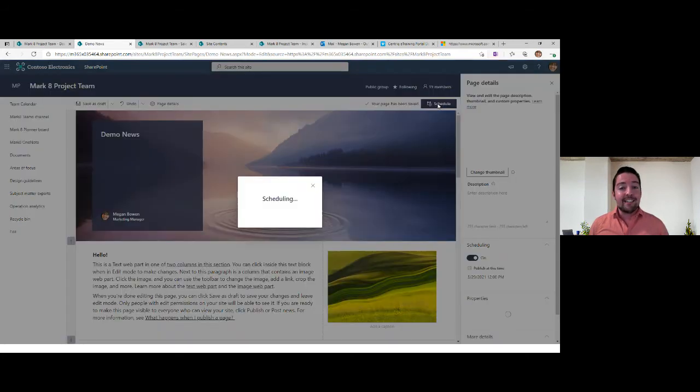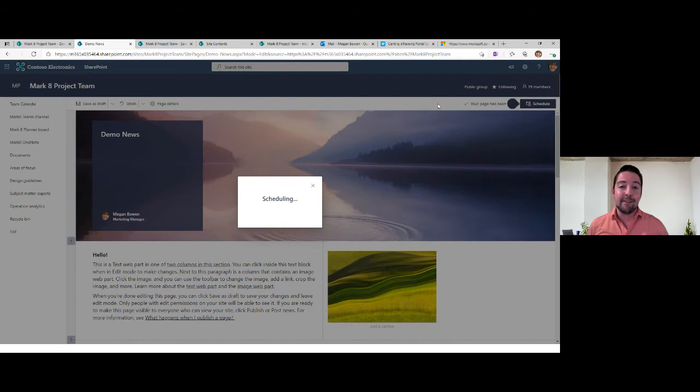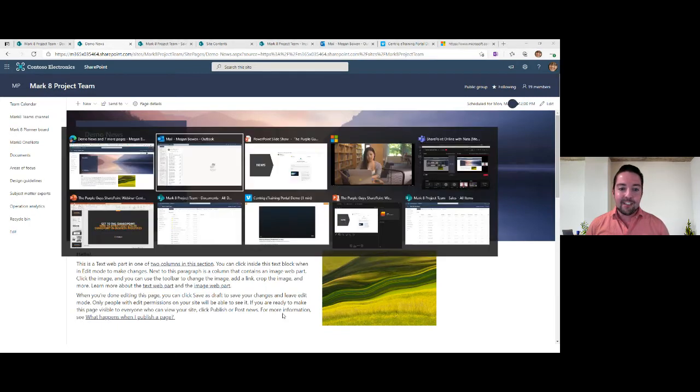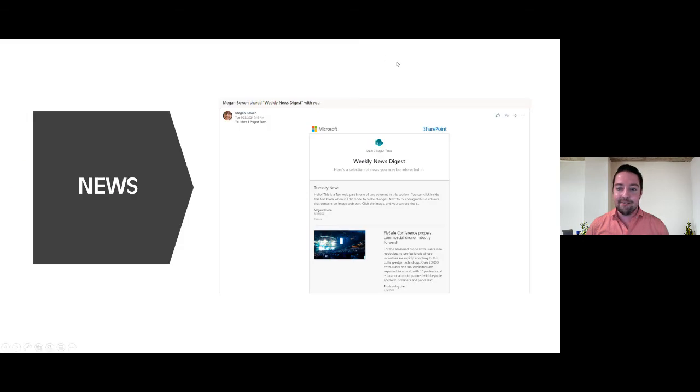And now nobody's going to see it, of course, until that publish date, and it's going to be like it was published just then. So you can do that with pages, you can do it with news, but that way, you're delivering stuff at the right time. You don't have to do everything last minute, and you can kind of just keep track on dates and deadlines a little bit better with all of that. So I really appreciate that feature myself.